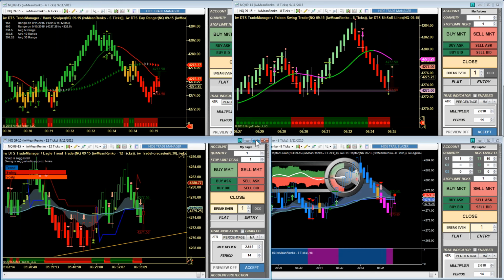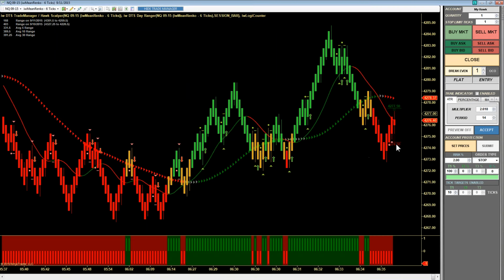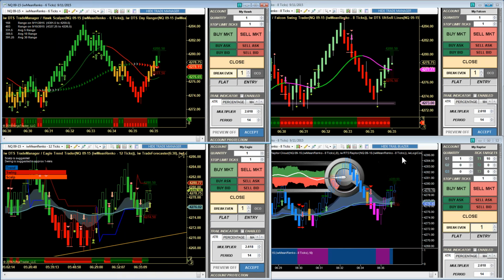In fact, this is a rather lopsided signal. We're getting a first micro macro cross here on the Hawk. The signal is actually going to print up here. Oops, no, it's not. Now it's into yellow bars, so we can pretty much ignore that one.